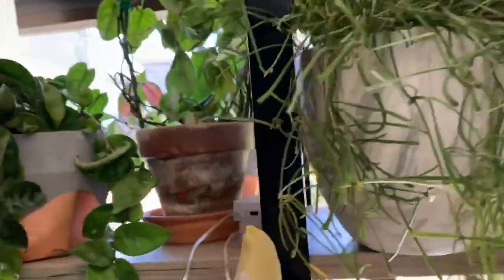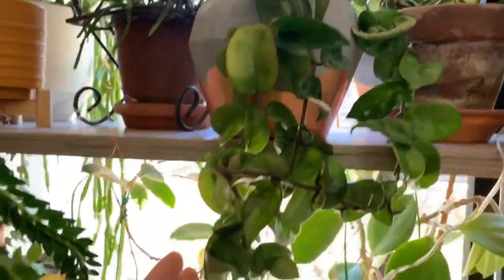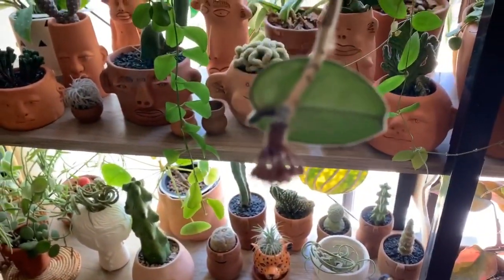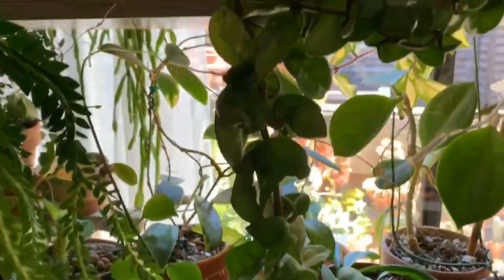And then on this side, there's a Hoya Compacta again. This is just a regular Compacta. This is also putting out new blooms. This is the second batch, or probably the third batch this year. So I will be inserting a video on when this was blooming. It's still in its nursery pot.